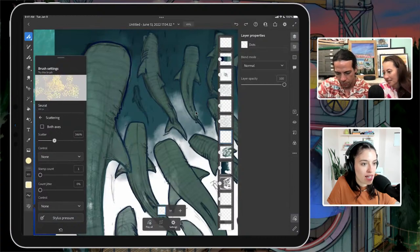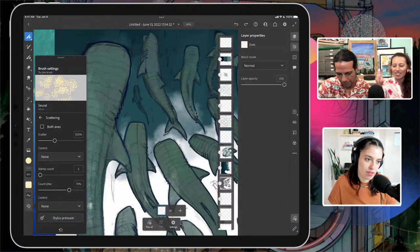No. Scatter. Yes, you might want to scatter. It gets a little crazy though, a little unpredictable. It's more like bunches of dots.